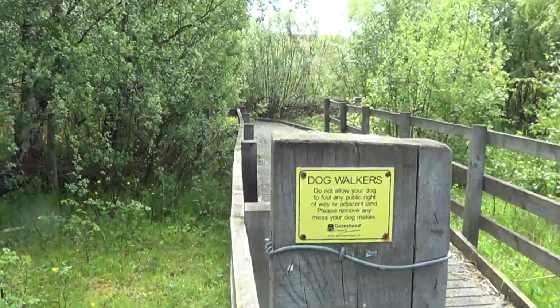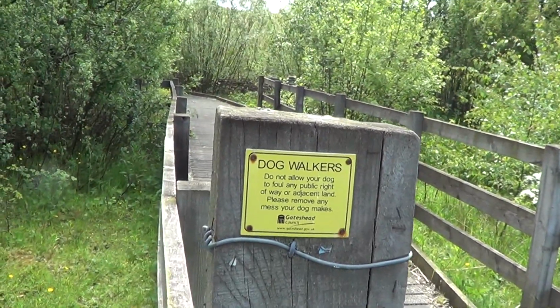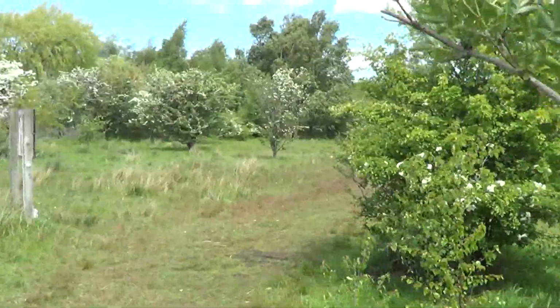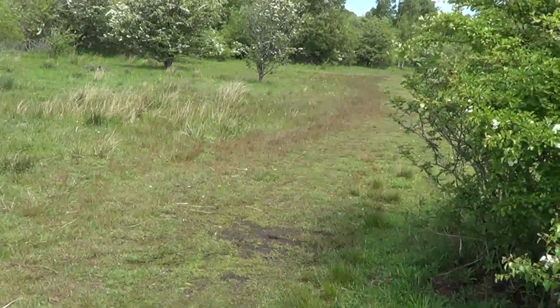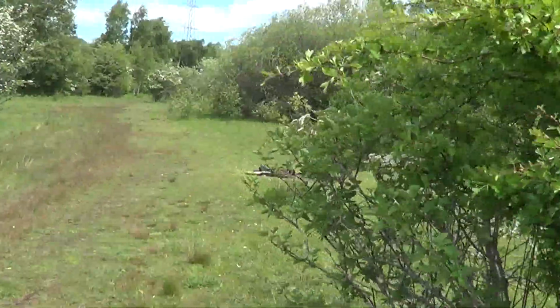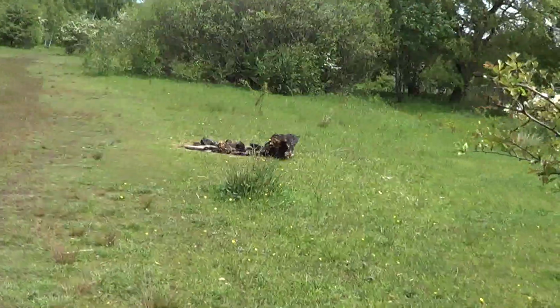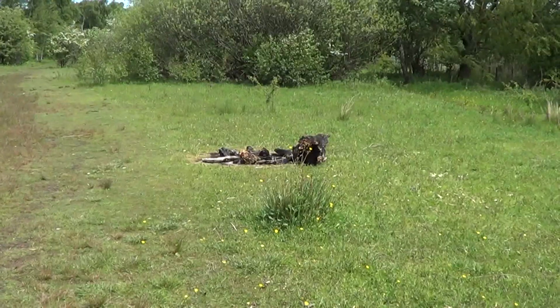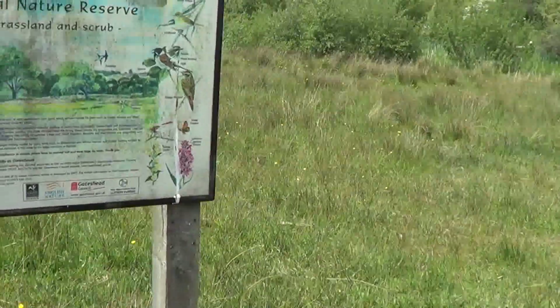Dog walkers, do not allow your dog to foul any right of way or adjacent land. Please remove any mess your dog makes. They normally do, but they put it in a bag and stick it up a tree somewhere. Dog mess hanging in the trees. Aye. You can see them putting it in the bag and then leaving it in the tree. The dog mess itself would waste away. Aye, it's supposed to be good for the birds. Oh, right, aye. Didn't see that there.